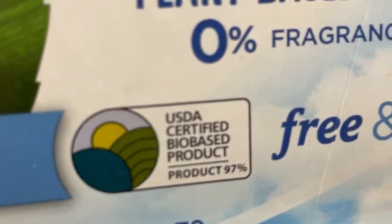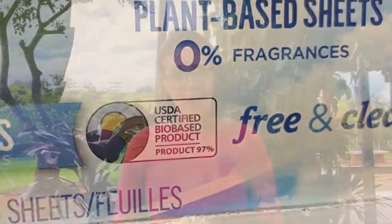You should be able to recognize and pronounce every single ingredient you see, no complications. There are actually certifications that acknowledge when something is actually natural. The National Science Foundation, for example, has the Certified Plant-Based label, and the USDA has the Certified Bio-Based product label. But if it only says natural, and there are tons of weird ingredients in the back, you're probably being greenwashed.